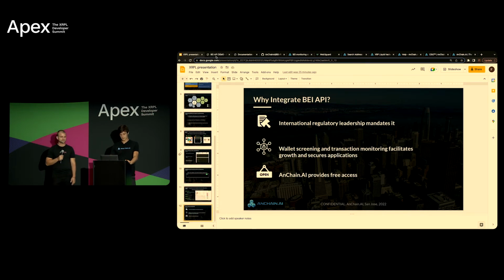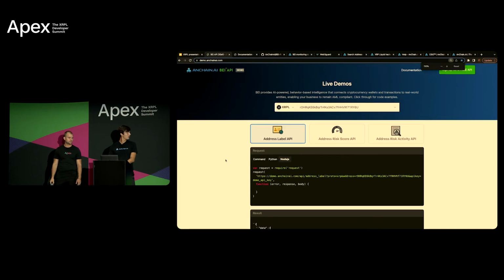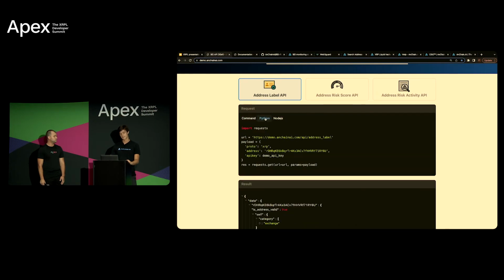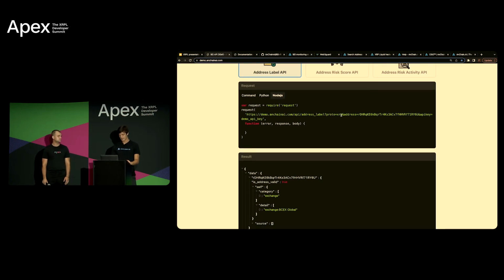So now let's jump into the demo, and I'm going to be showing you guys a couple of things. This is a demo site that you can access through demo.unchained.com, and it shows you how this works. Basically, you can see, with the command line, Python, Node.js, it's literally like 7 lines of code, right? You simply pass the protocol, the address that you want to query, and the API key that we provide. We still haven't opened up a self-service onboarding. We want to get there at some point, right? Right now, we simply need to enable you and give you the API key for free.